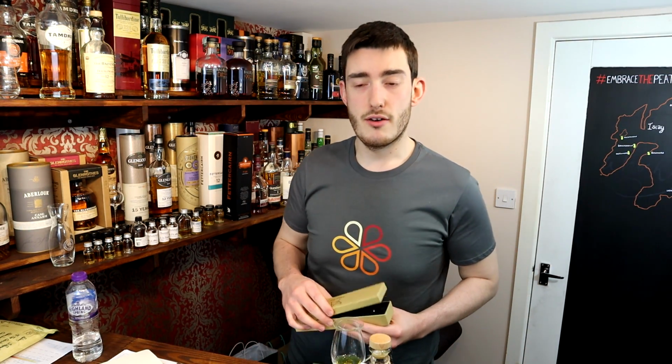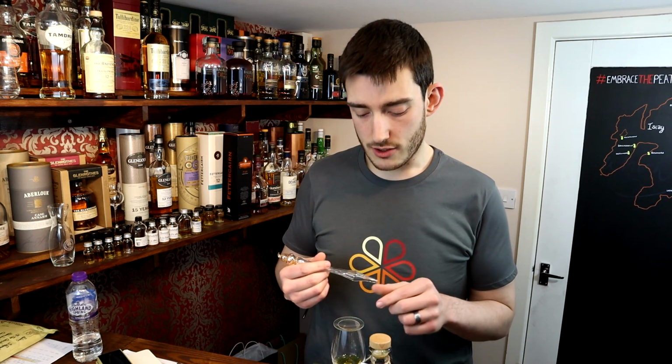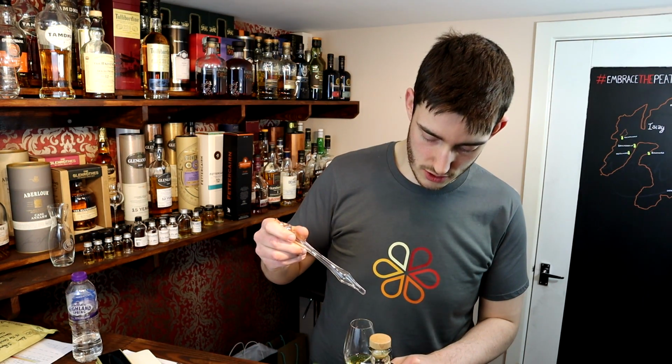Now I do have a preference for the higher ABVs, so typically a touch of water doesn't really improve things for me. Bearing that in mind, I'm going to go in slow, just a touch of water at a time, and see if it opens any more layers, see if it brings out more character or not. Just a touch. Now that's a minimal change, so I'm not expecting to see a great deal of variance.